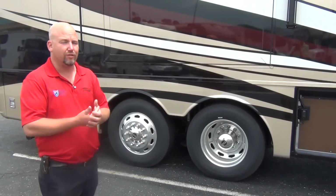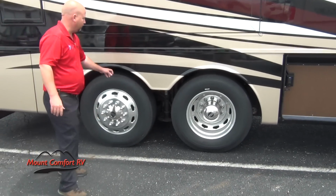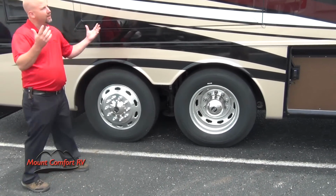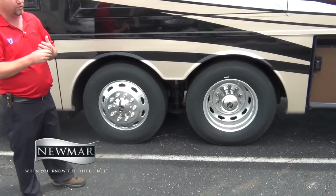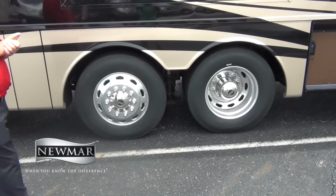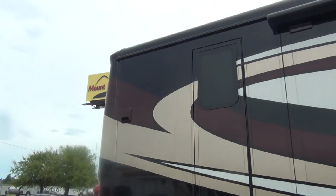This is a big boy diesel. You've got your 400 horse engine in here with 1,250 foot-pounds of torque. You've got a tag axle, and this is a steerable tag as well. Frameless windows, full body paint, full Freightliner chassis. It's a big boy diesel. You've got your exit door as well that Newmar came out with last year.